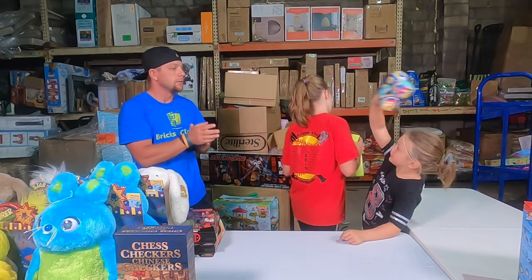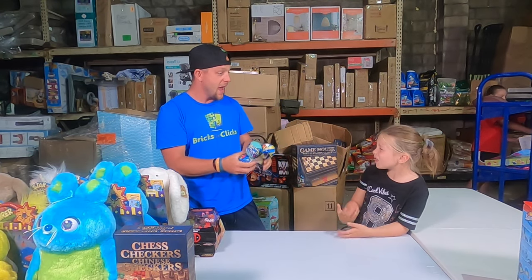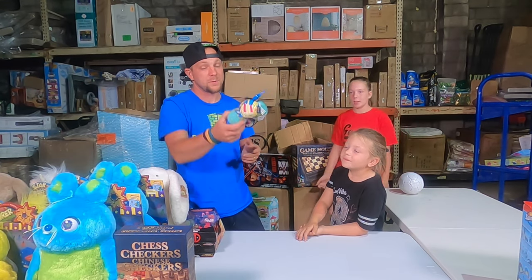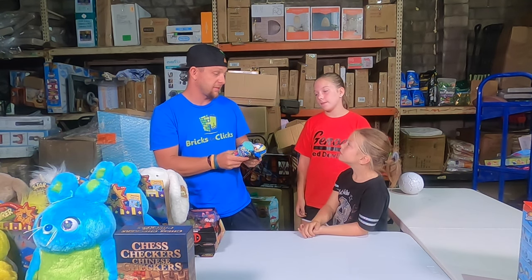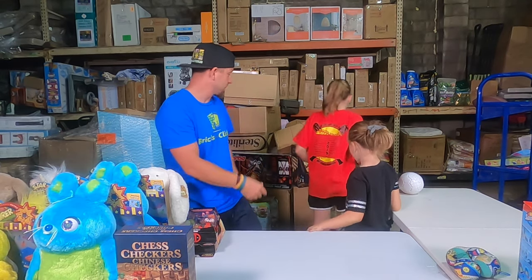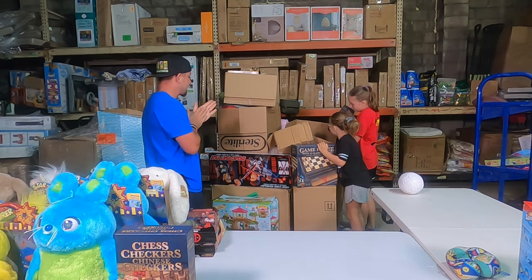What do we have? What are these for? Balls for the pool, I guess? Good guess. Yeah, so here are some pool splash balls. Not going to be worth a lot for us to ship. So we will just set this aside. Maybe we can make a lot of it and then sell it all together. Yeah. So let's put that.